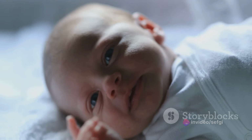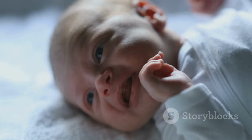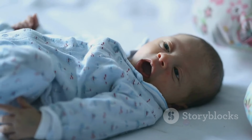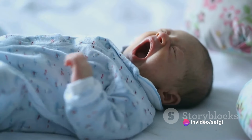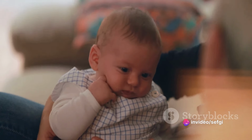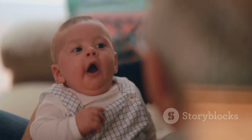Let's delve into some of the common facial expressions you might observe in your little one and what they might mean. Firstly, let's talk about yawns. We all know that a yawn is a universal sign of tiredness, and it's no different for babies. If your baby is yawning, it's a clear signal that they're ready for a nap.